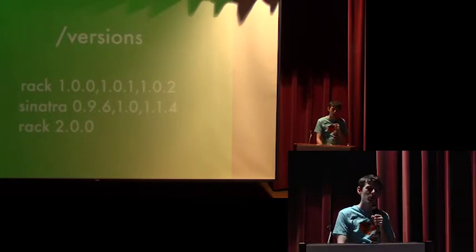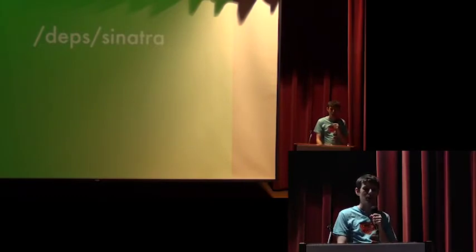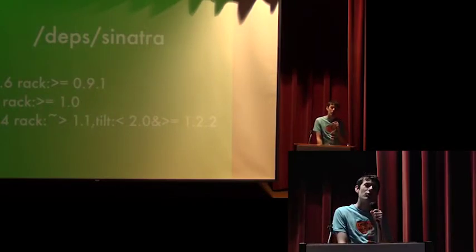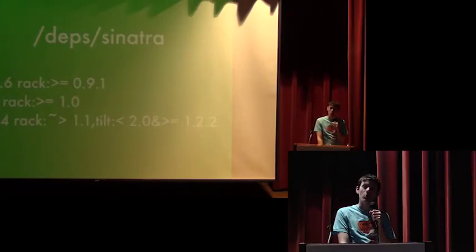This file actually includes the platform along with the version. Once you know the name, you can go get the file that tells you about that gem. That file will just say, hey, Sinatra 1.0 depends on Rack 1.0 or greater. We'll also be able to put things in that file like the version of Ruby that the gem depends on and the version of Rubygems that the gem depends on, which right now we don't know.